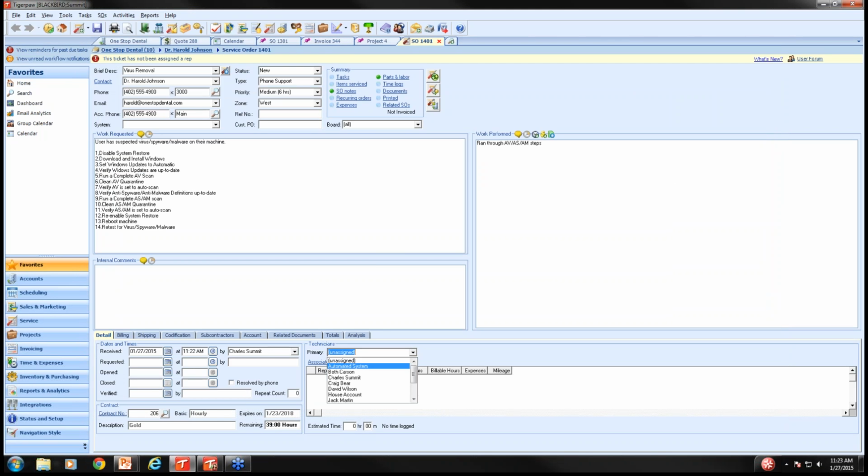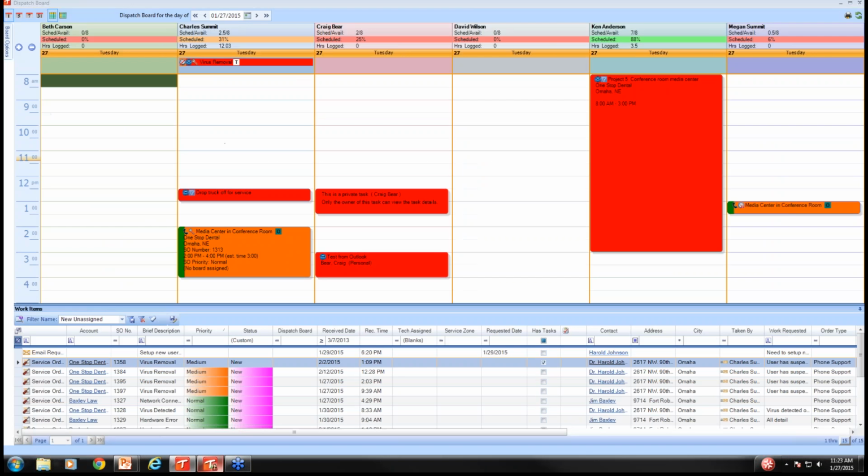I can do it manually if I wish. These are technicians. But more than likely, I'll do this through the dispatch board. The dispatch board is another calendar view, but this is a graphical view of your technician's schedule. Here along the top, you see your technicians. There's the individual jobs assigned to those individual techs. And below is a filtered list of the jobs that need to be scheduled. This is all drag and drop. Move these around to assign and reassign technicians to these particular orders.